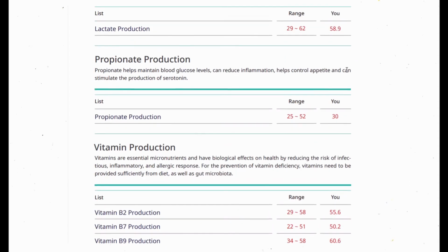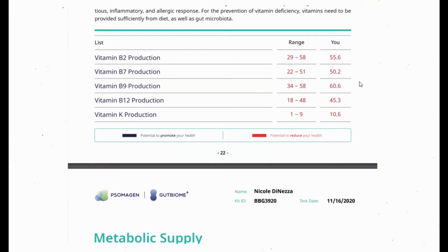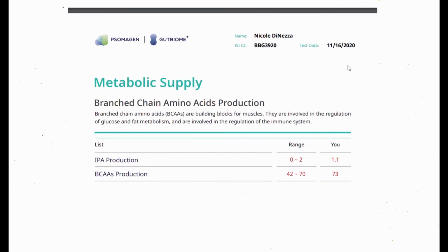Then we get into propionate. We already talked about a bit. That's another short chain fatty acid. They give you more of a breakdown, again, paralleling what you would see, for example, on the Biome-FX. So the vitamin B2 production, high end of normal. B7 production on this test was high end of normal, which is very curious because it was low end of normal on the other test. Vitamin B9 production, high end of normal. Vitamin B12, high end of normal. Vitamin K production, actually high. So those are all great.